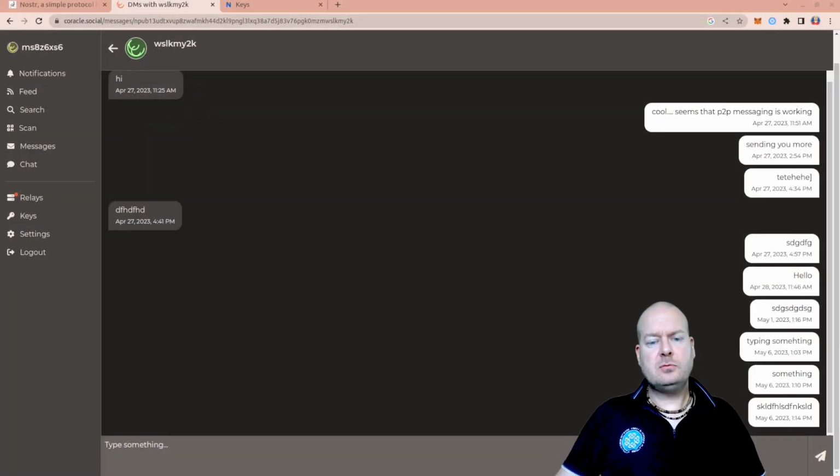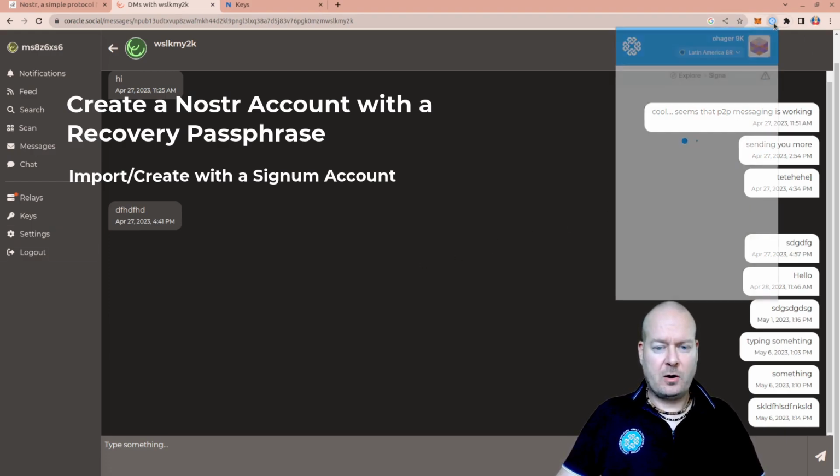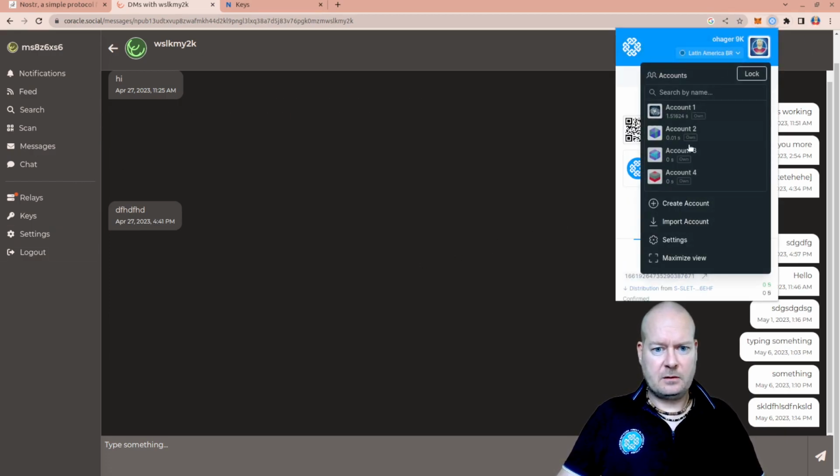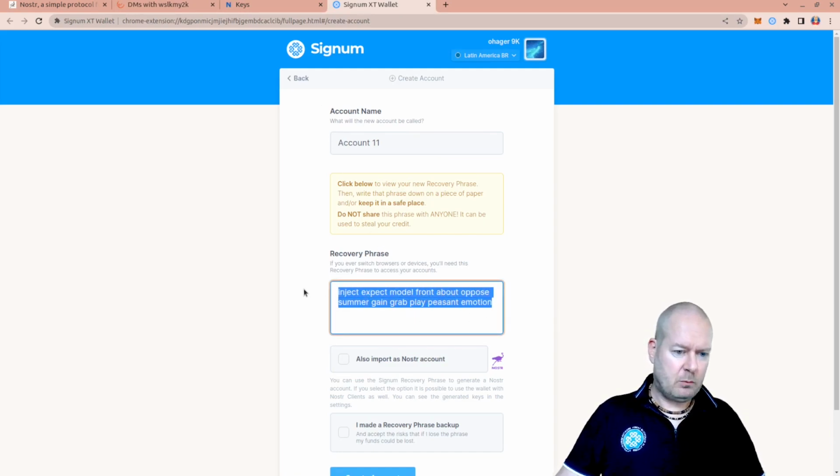Okay, how do I create a Nostr account or get my Nostr keys? That's pretty straightforward, to be honest. You just go here and go into either create account or import account. Let's do both things here to have an idea how that works. So I'm just creating a new account. I'm getting my recovery phrase. I will show this here in that case.